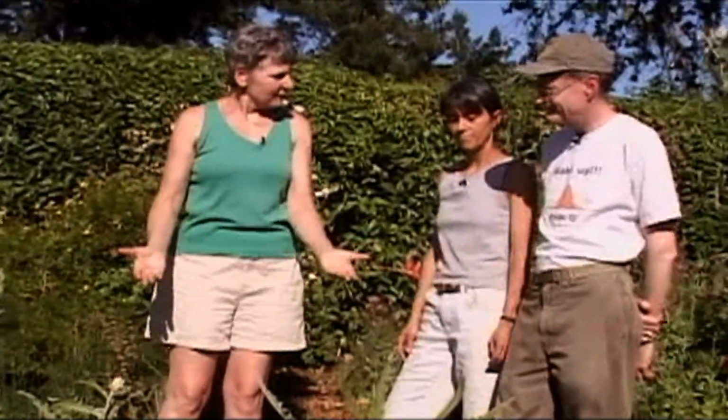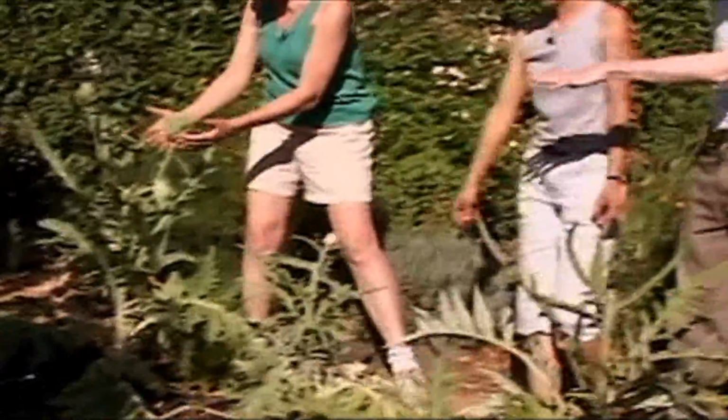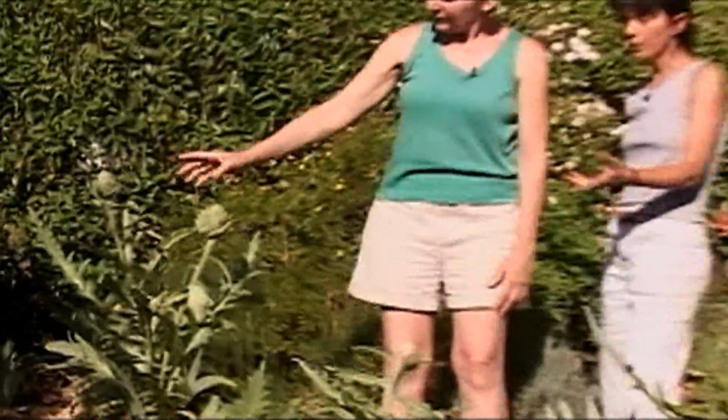And what do we have now? Well, 7 years later, we wanted edibles in the front yard, and people just love walking by and seeing our artichokes. Oh, they're beautiful. We've even had folks walk by and steal artichokes from us, but that's okay. We don't mind that. Gorgeous. So we decided we were going to do some edibles.